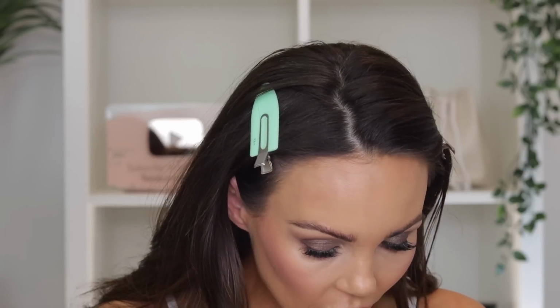Here's the thing that I also love about this formula: it blends so beautifully and it's super buildable. Very long lasting. You can really work with it where it doesn't overtake the face. You can get a little bit heavy-handed with it and you can calm down that heavy hand with some powder. So let's move on to highlighter.